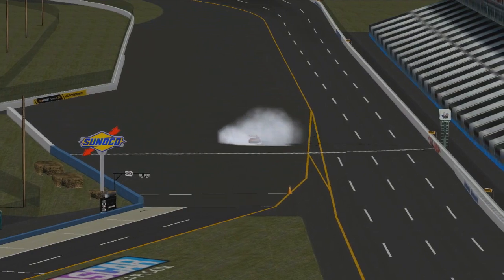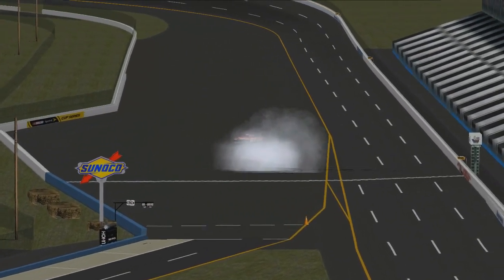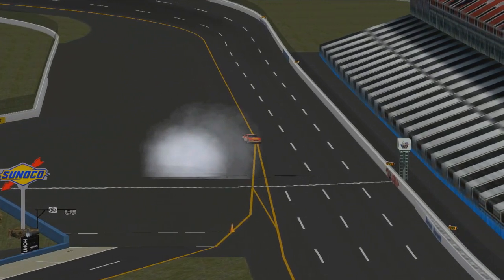Lucky Yamakaze does his victory burnouts. Points are up on your screen. We've got 2 races left. The short track at Iowa, the Speedway at Kansas.